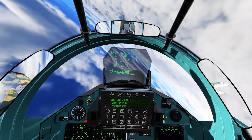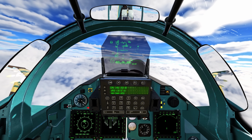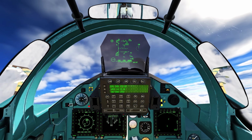Okay, data link says there's only one airborne target now, and he's actually co-altitude with me, I think. That makes me think maybe the hypersonic missile found his wingman, which means it's now 1v1. And I'm down to R-37Ms. Fox 3 from me.